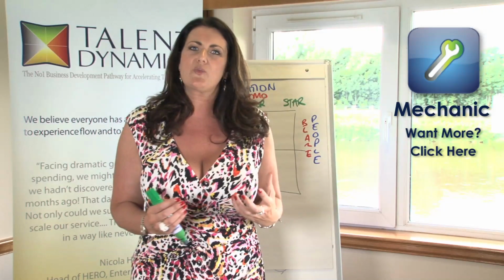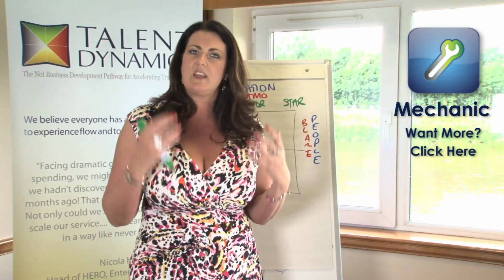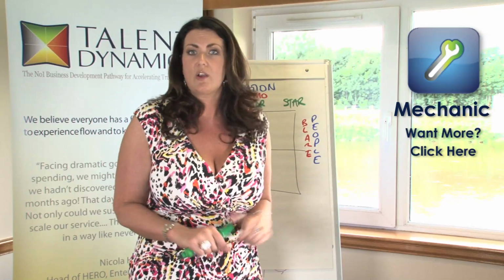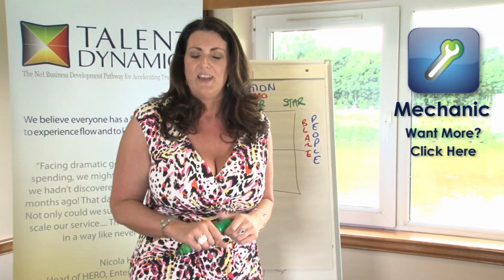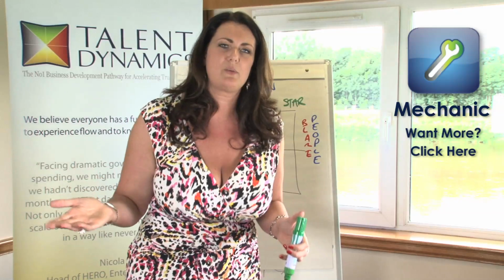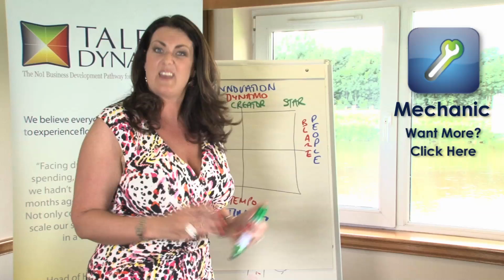So put them into roles where they can do that problem solving, where they can look at the efficiencies in the business, where they can use that really creative, innovative strength that they have to make things so much better and work much more smoothly and simply. Just like a car mechanic, you wouldn't go to the garage and tell the mechanic there was a problem with your car but not take your car with you. So you really need to show the mechanic something that they can improve.